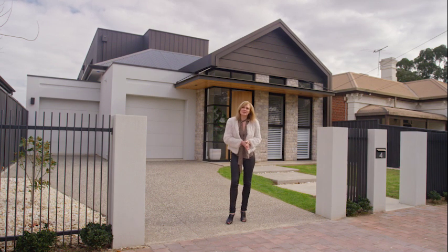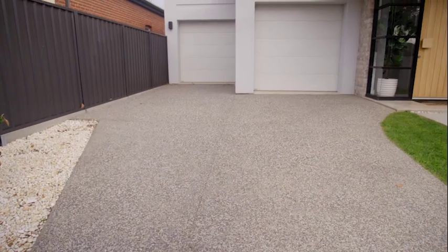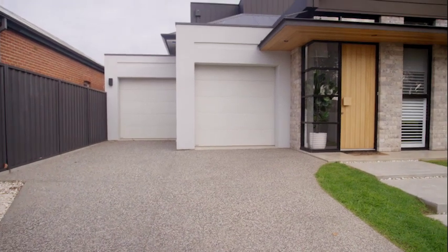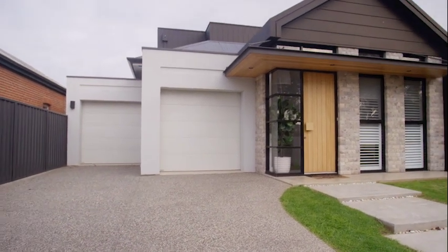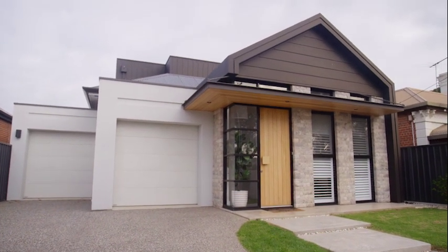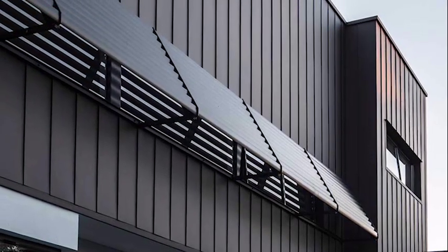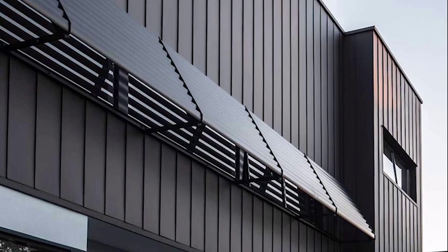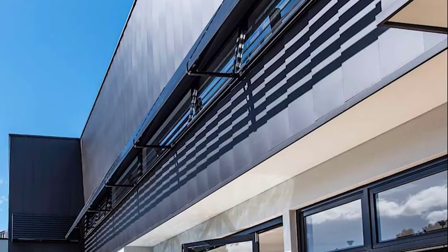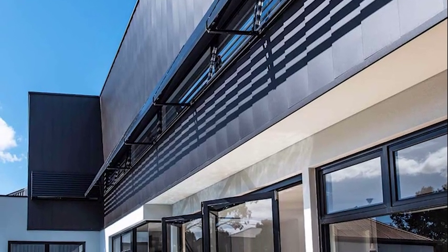And when it comes to the client's brief, well, it was strong, but it was very straightforward. What they really wanted was a modern, impeccably designed and built family home that remained sympathetic to the villas associated with this heritage streetscape. This home makes a big statement, although the most noticeable part is the back of the home, where a combination of cleverly paired building materials and cladding have been used, including matte Colorbond steel, which just oozes flair and sophistication. It really is the latest look.